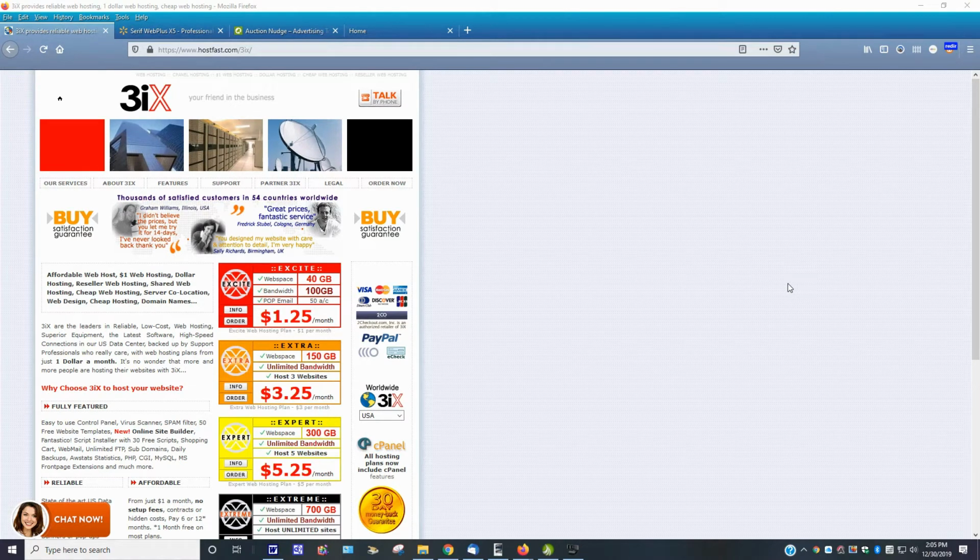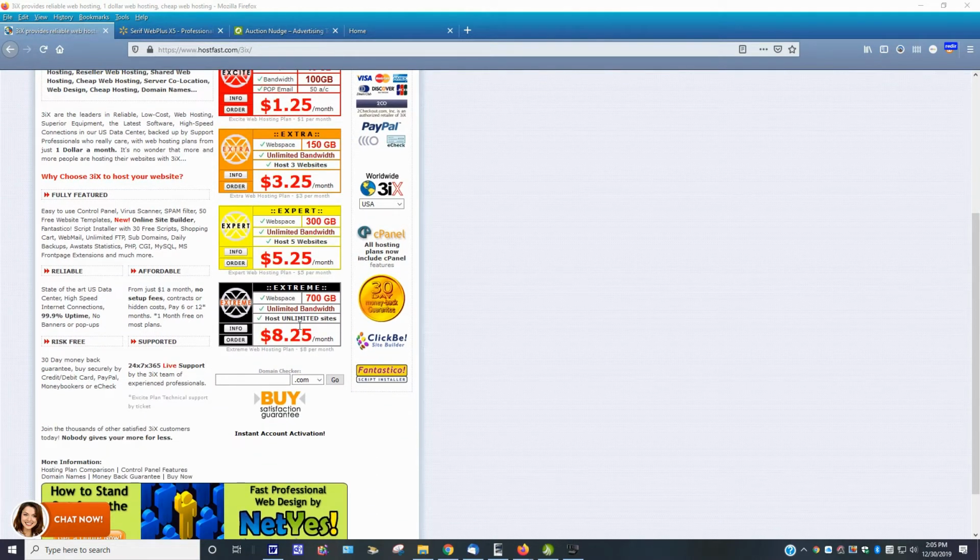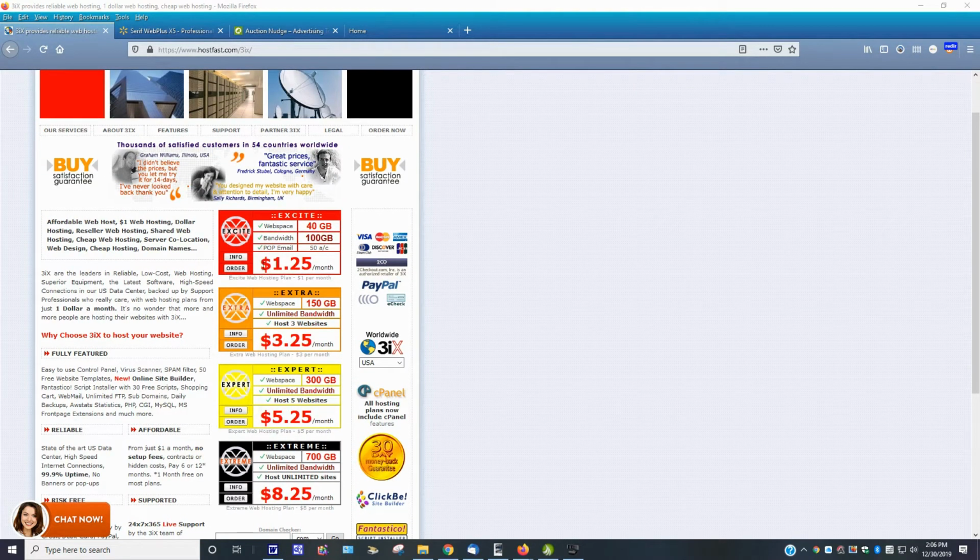Okay, here's the hosting service I use. It's 3ix. It's pretty good. I have no problem with it. As you can see here, I got the Excite program. They have a couple of different tiers, and the prices are pretty fair, I think. With this one, you get 40 gigabytes of web space, 100 gigabytes of bandwidth, and POP email, I think 50 accounts, I don't know, that's kind of crazy. Anyway, this is the one I have, for $1.25 a month. It's pretty good. I have no problem with them.